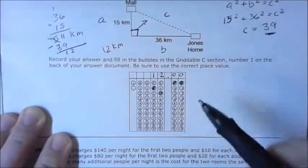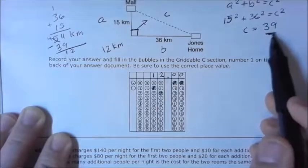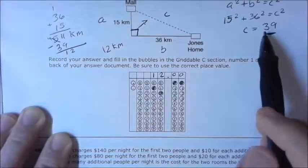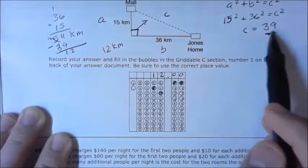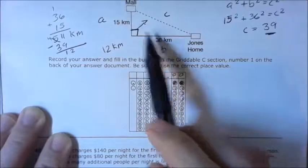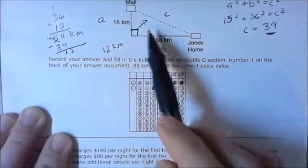What I will say is on this problem, a lot of you got 39. A lot of you solved for the right triangle. And you got the correct answer because I looked at your papers. But what you forgot to do was subtract it from the distance of these two roads, which is the previous distance they used to travel to get there.